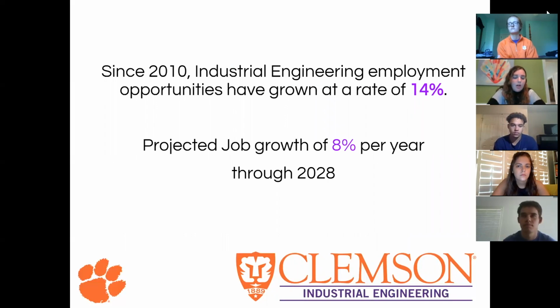So obviously this is since 2010. The industrial engineering employment opportunities are up by 14% and they're growing. It's going to be about 8% per year for the next 10 years or so, and shows no sign of stopping. Like we said, the world is our lab. People are starting to realize how much we can be used in just about every field. Football teams can employ us. We can be employed in hospitals. There's really no limit on where we can use our degree and what field we can go into. Most companies are now employing industrial engineers because everyone needs a little bit more optimization in their processes and products.